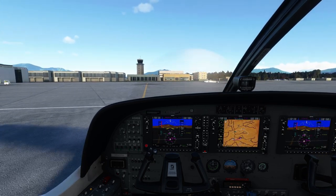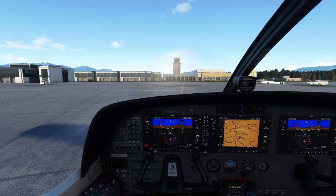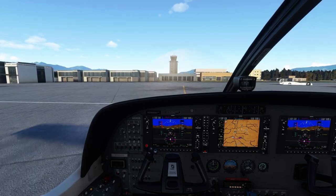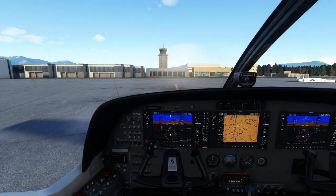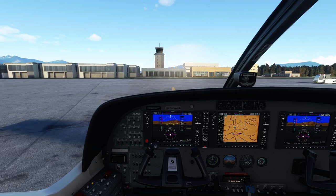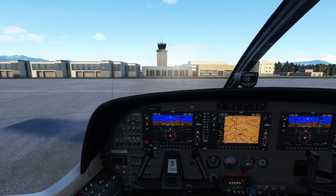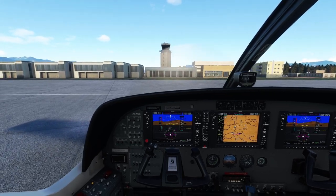There's probably a custom scenery, even a freeware for Kathmandu. I don't know why I didn't think about it when I started the flight. Let's stop here, I think that'll be good. Brake on. And shut off engine.